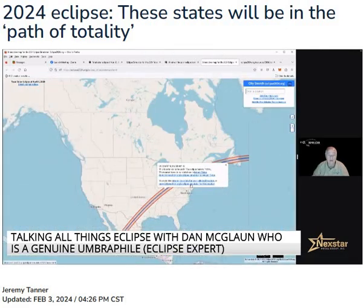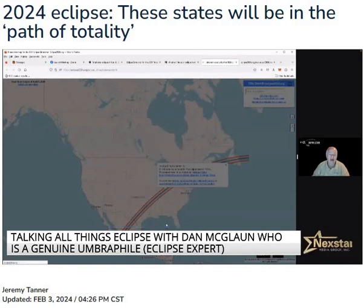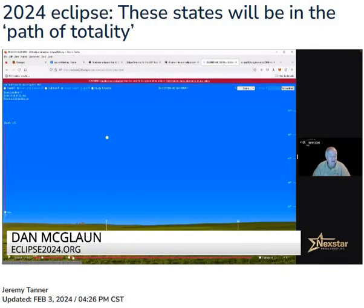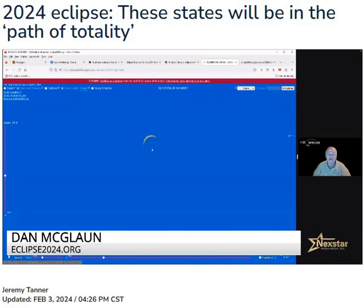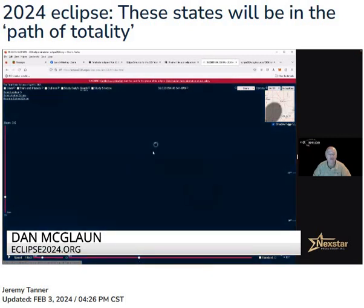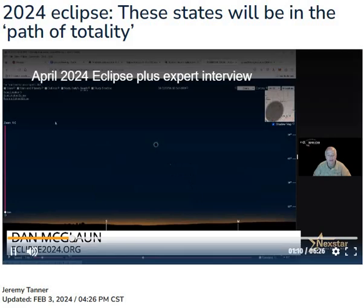But if we go to a safe location that is in the path of totality for the total eclipse, then what we're going to see is something very similar but very different. In fact, I'm going to say it's night and day, because you have the same partial phases that lead up to it, but at totality, there's the shadow coming toward us. You have the diamond ring. You have the corona that pops out. You have stars and planets that you can see.